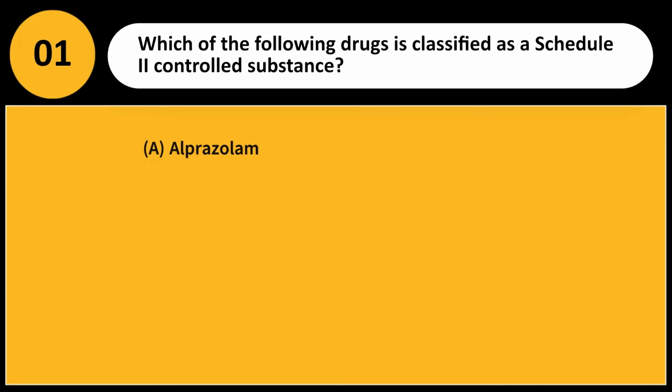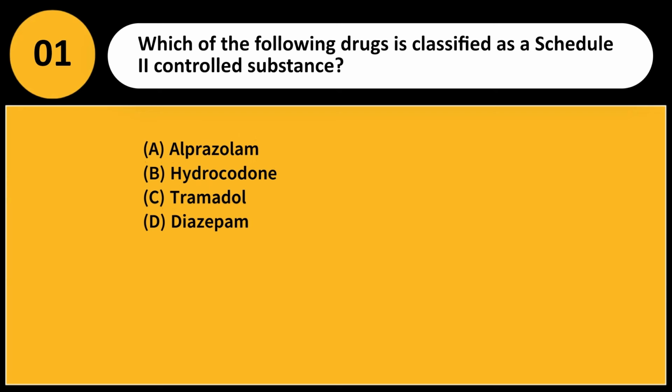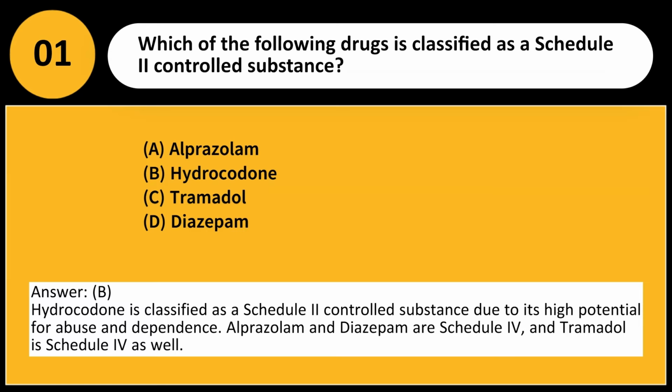Which of the following drugs is classified as a Schedule II controlled substance? A. Alprazolam. B. Hydrocodone. C. Tramadol. D. Diazepam. Answer B. Hydrocodone is classified as a Schedule II controlled substance due to its high potential for abuse and dependence. Alprazolam and diazepam are Schedule IV, and tramadol is Schedule IV as well.